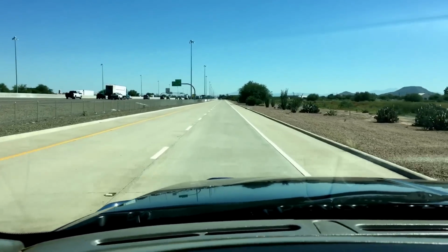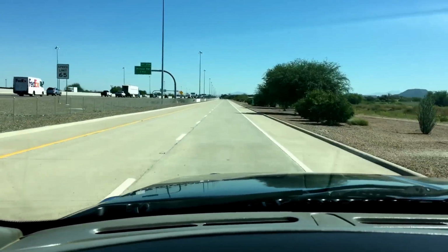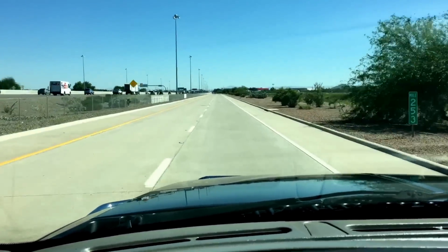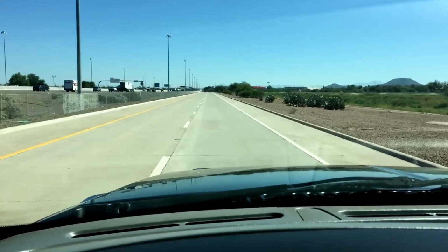Okay? We know an awful lot about 6.0s. We know when we got a really bad one. We know when we got a really good one. We know when we should sell it to the public or when we should sell it to the auction. And this is one we should sell to the public. This is a nice truck.